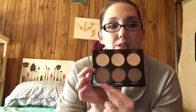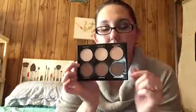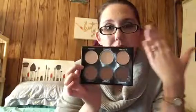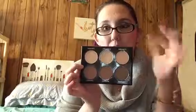Then for my contouring palette, I love having a contouring palette in my makeup of the week because the shades down here are great crease colors for shadows if you don't really have a good neutral brown to throw in the crease. Really, really like it. And also these right here, where they're not shimmery, make great bases. Say you put down your eyeshadow primer, this makes a great base. And I really like this.